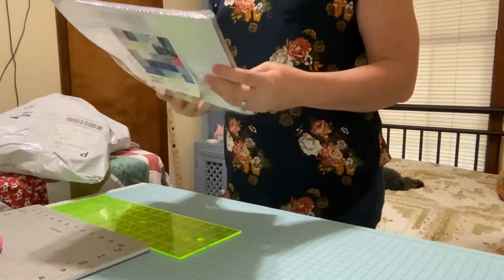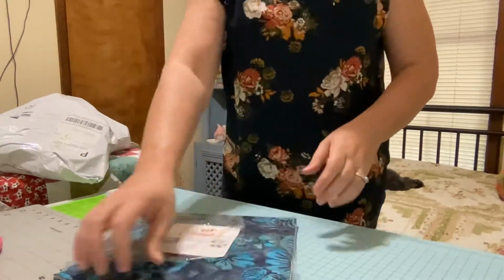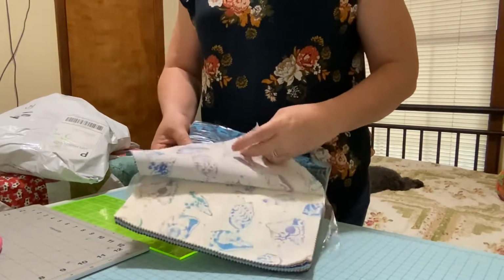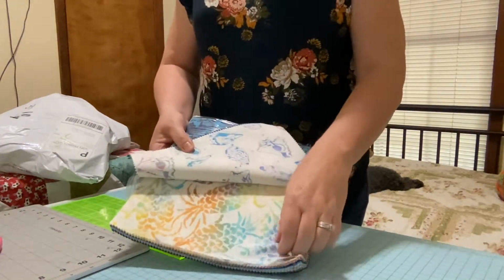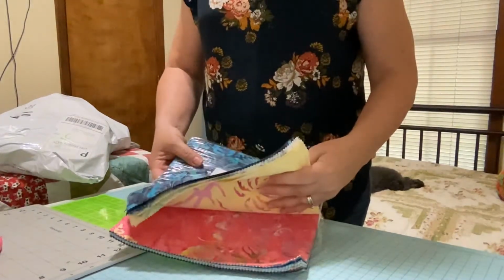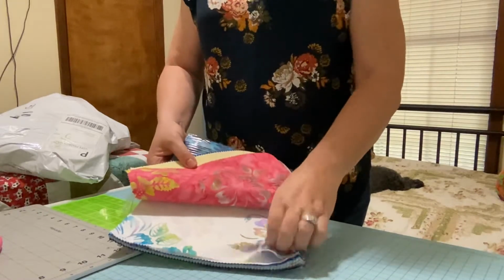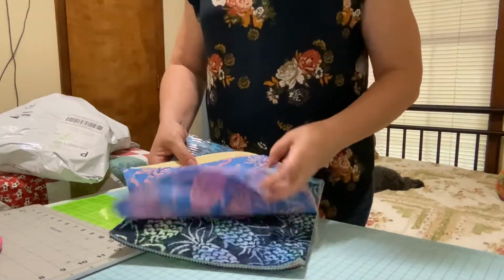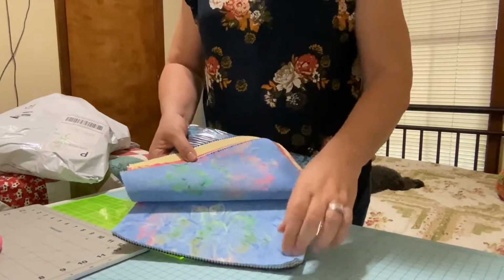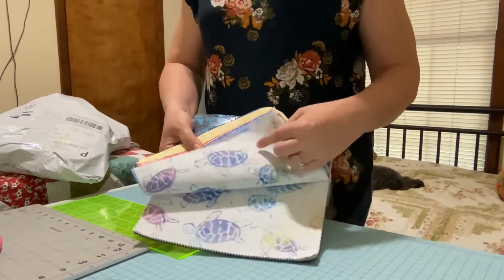So I got a Bali triple dyed batik Hawaii, the first one. Honestly, it feels like batiks, but it's really nice. I like this one better than the other one. The Hawaii one is this one right here, and I believe it's got sea turtles and shells, and I think it's really cute. I like beach stuff.